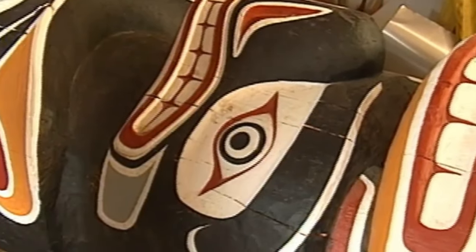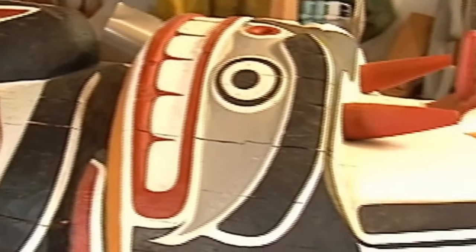Really? Now, if you only had one figure at the top, was that the origin of the tribe? Or what would that represent, that figure on the top? Well, each family has its crest, like our main crest of our family is an eagle, actually from this village. And through our great-great-grandmother, Mary Ebbets, when she married into the Hunt family, she brought the raven.